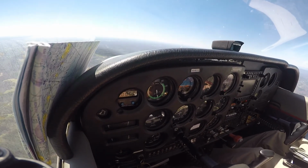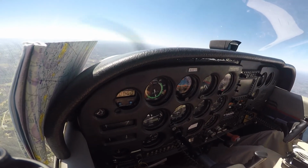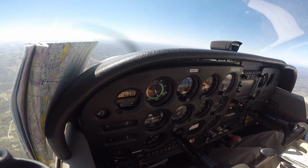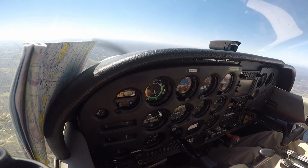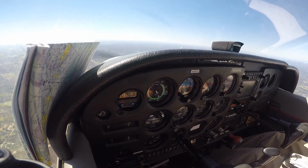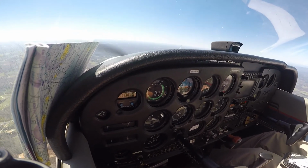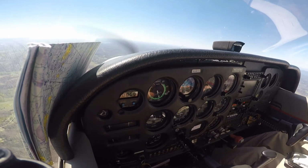Alright. Wilson Tower, Cessna 1451 uniform. That's a 1451 uniform, West. Wilson Tower, Cessna 1451 uniform, ten miles to the northeast with Tango, inbound for landing. 1451 uniform, roger. Enter a right downwind for 33, report midfield. Right downwind for 33, report midfield, 1451 uniform. Oh, land on 33 now.